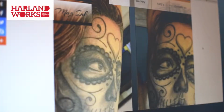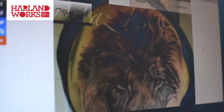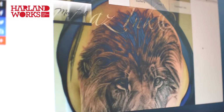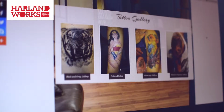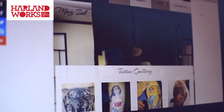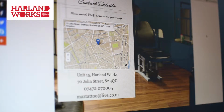If anybody wants to find out more about having a tattoo with you, what would they need to do? Have a look on my website. Have a look at the style that I do. What's the website? It's mazink.co.uk. Have a look at my styles, and then message me through. They can phone me, my phone number's on there, but I don't always answer my phone. If I'm tattooing, I won't answer my phone. So you're better off texting, leave a message and then I'll get back to you. But the best thing to do is just book a consultation, have a chat, and then see if it's something that you want to do. Free consultations, but you need to book so that I've got time to talk to you.